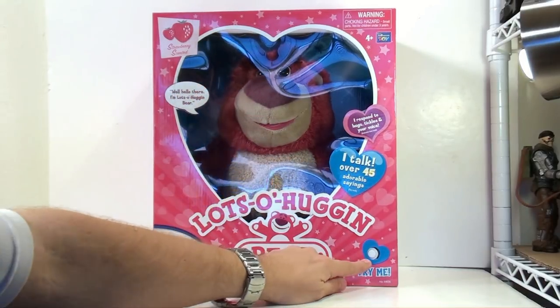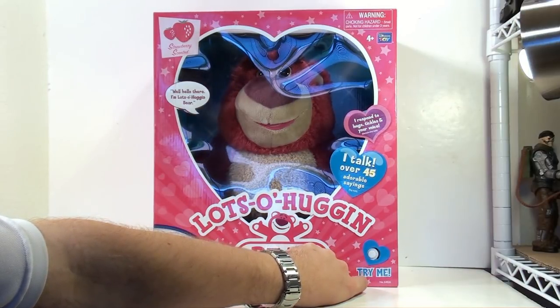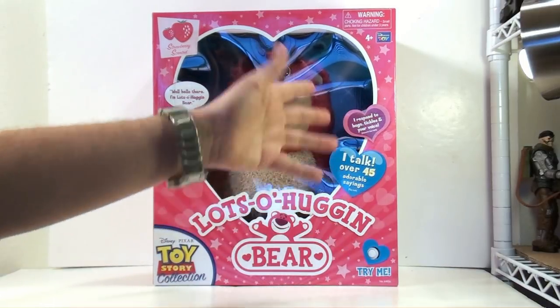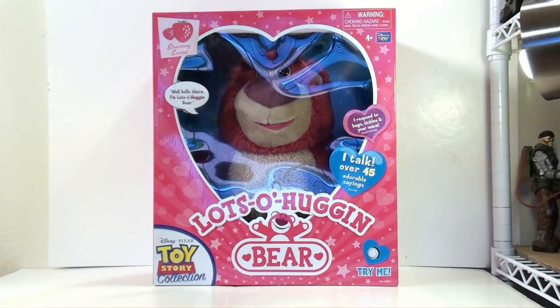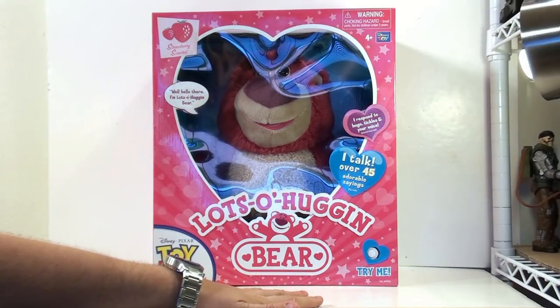It's huge. He does have a Try Me button, which I doubt you'll be able to hear. He's kind of quiet-ish. You just keep pushing it, and he says, I talk over 45 adorable sayings in play mode, and he responds to hugs, tickles, and your voice. And there's, well, hello there. I'm Lots-o-Huggin Bear. And that's pretty much what he says.